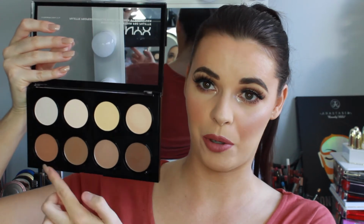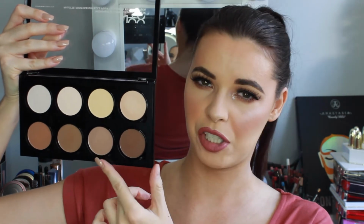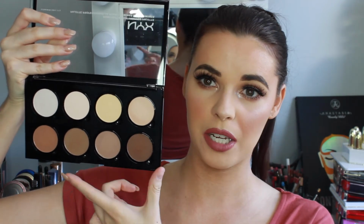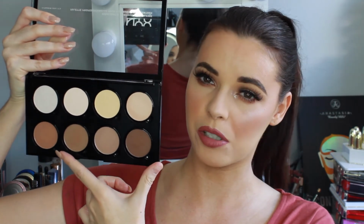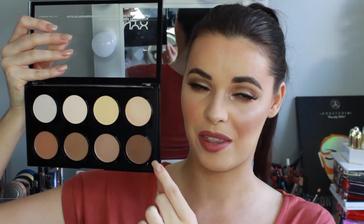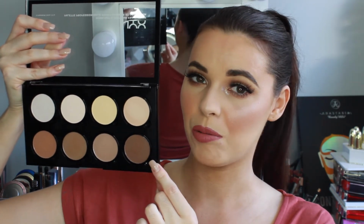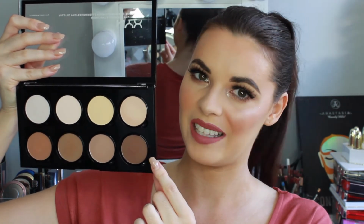And then down at the bottom here we have all matte contour shades just for different skin tones. You've got more of an ashy grey tone, which is really good for contouring, and some more warmer tones, which I think this one here would be good for maybe more of a bronze look, and then just some darker contour shades for all different skin tones as well. So I think this palette is really complete with the colour range that it has, and also matte and shimmer shades for the highlighters as well. So we're looking forward to trying this one out.